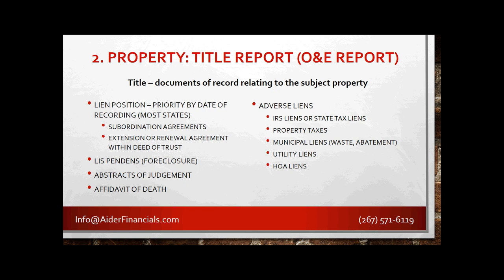And not just the position, it also tells you if there were any subordination agreements written meanwhile, or if there was any renewal or an extension of these agreements within the deed of trust. It will also tell you if there was a lis pendens filed by any of the previous lenders and what the status is. A lis pendens is a term used for a notice of default in judicial or court states. In non-judicial states, it's called a notice of default, and these are recorded with the county, and these are an indication that the foreclosure process has been initiated on a particular property.